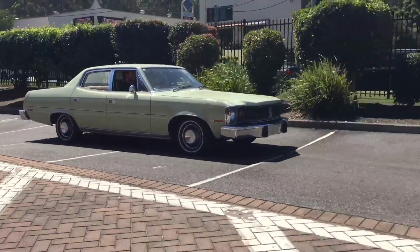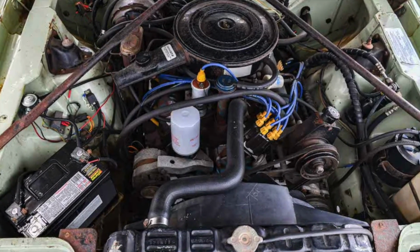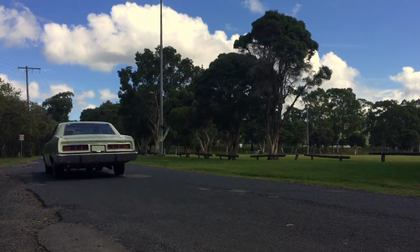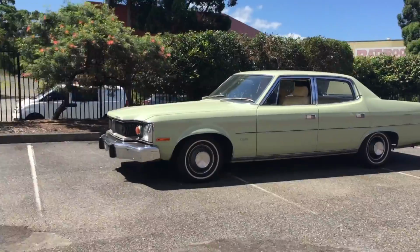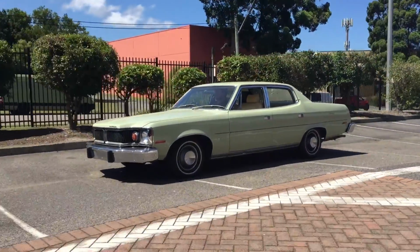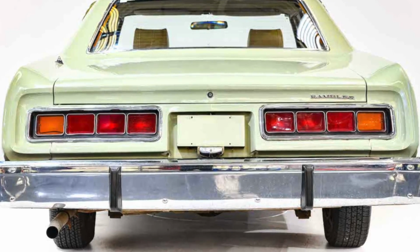Powered by a 5.9 litre, 360 cubic inch Typhoon V8 with a 4-barrel carburetor, it produces 195 brake horsepower. The Australian assembled Matadors were equipped with power steering, power windows, air conditioning and an AM radio.